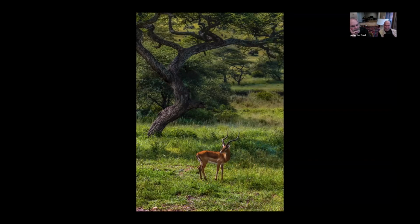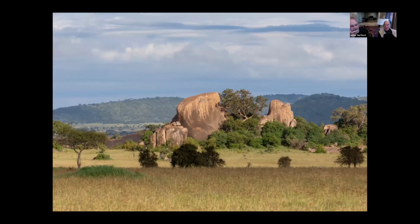Impala, beautiful light. And I love the way the horns reflect the shape of the tree. So I had to grab that one. That's extraordinary. Really pretty. This is the Moru Kopjes again, just beautiful landscape, these rolling hills. The kopjes are these rock outcroppings that you have here. This is where the lions and cheetahs love to hang out for good visibility.